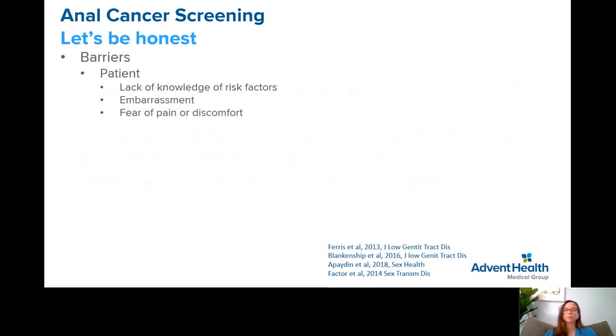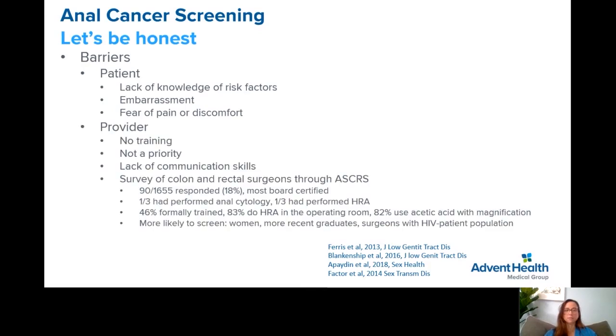Let's talk about this. First of all, anal cancer screening. This is probably the first time you've ever heard of such a thing. What is this? Well, there are a lot of barriers to even beginning the discussion, let alone the practice of anal cancer screening. From a patient standpoint, as you know, talking about the bottom is something a lot of patients don't want to do, whether for social, cultural, environmental, or personal reasons.